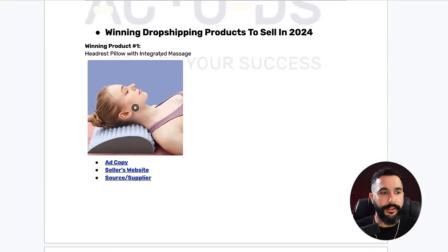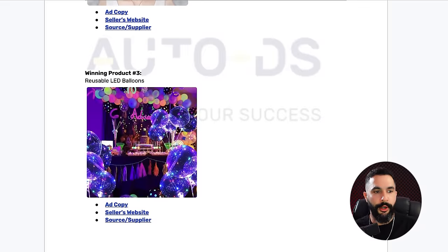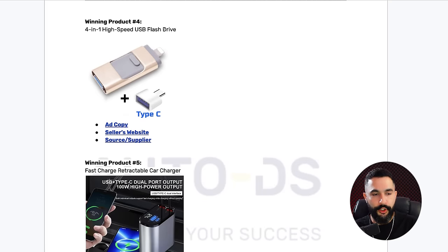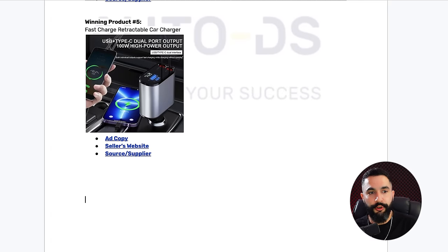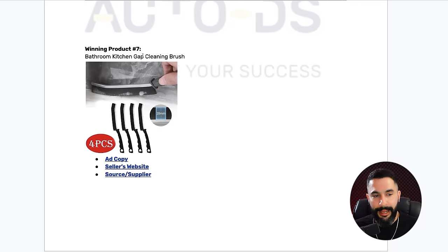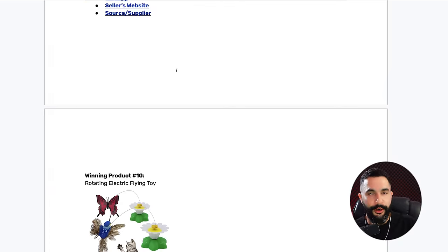So some of these products include this headrest pillow with an integrated massage, neck and back stretcher, reusable LED balloons, a 4-in-1 high-speed USB flash drive, which of course there are many variations for you guys to resell, fast charging retractable car chargers, portable picnic tables, bathroom kitchen gap cleaning brush, 1080p HD wireless camera, and more that I'm not gonna go over in this video. But this cheat sheet is packed with them.